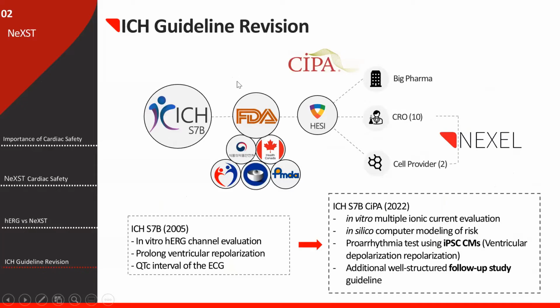Nexel's efforts to enhance the cardiac safety protocol are also manifested in our effort to revise the ICH guideline. There is a cardiotoxicity guideline available on ICH called the S7B guideline. This guideline is under revision by governmental entities such as the FDA, Korean FDA, PMDA, EMA, and so on. Nexel belongs to the research group HESI, which researches the cardiac safety screening assay.